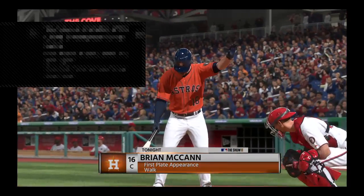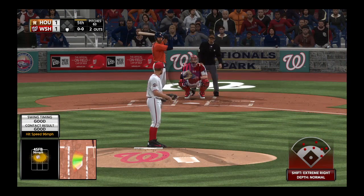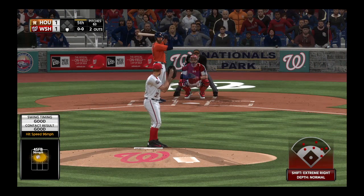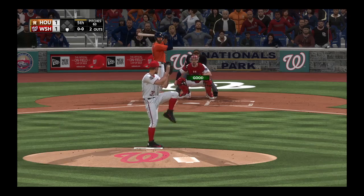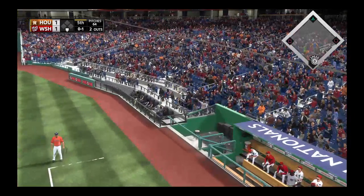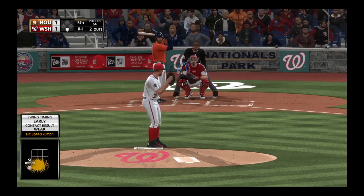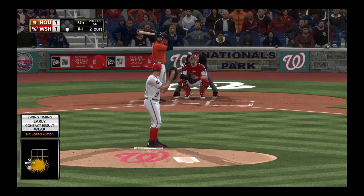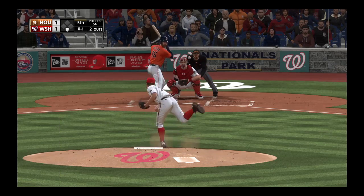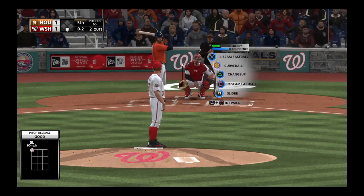Digging in for his second at-bat, Brian McCann. No official at-bat for him, but he has scored a run in this one. Ready with the first pitch. Here it comes. Now a ball grounded foul over toward the coaching box. And this catches the inside corner. Good spot there. It's 0-2.